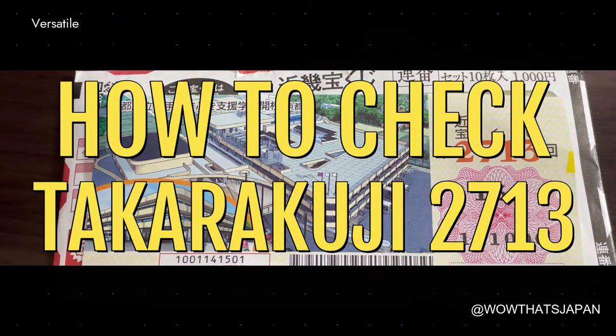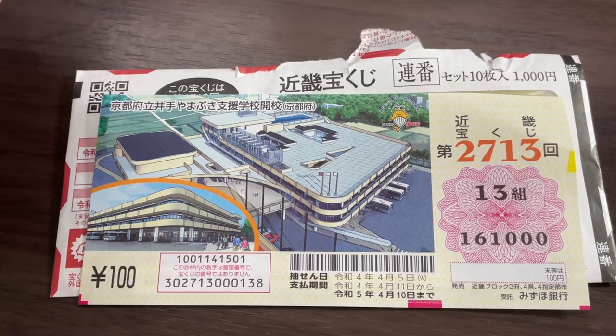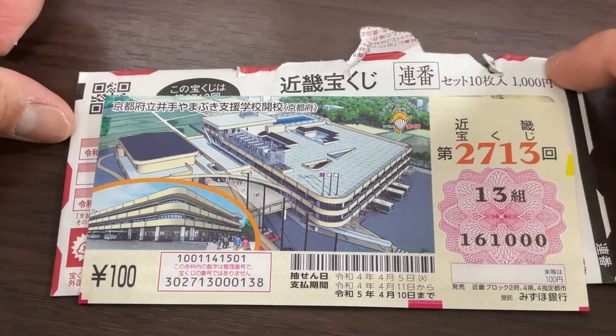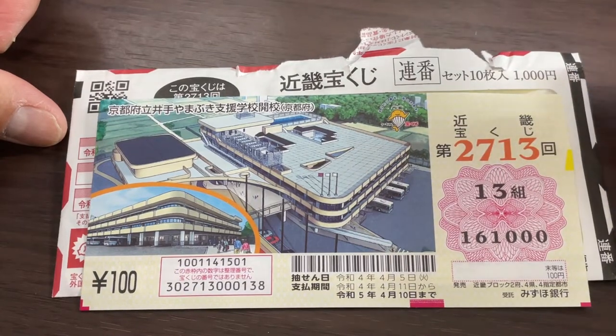It's April 10th, 2022. I'm going to show you how to check Kinki Takarakuji for drawing 2713. The drawing date was on May 5th. I've got a booklet over here, but I'm going to use only one ticket to show you how to check your ticket. Let's head over to Mizuho Bank's lottery page.